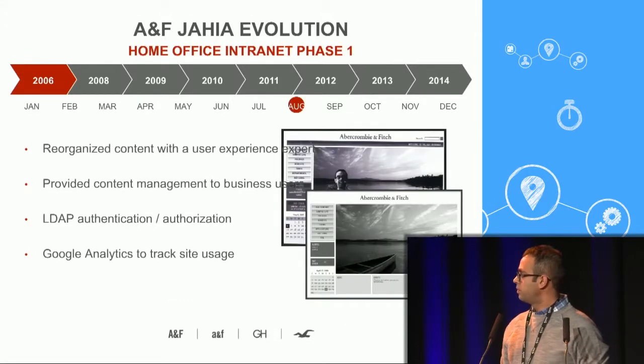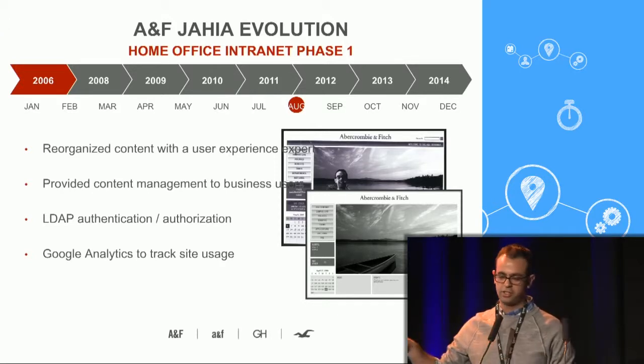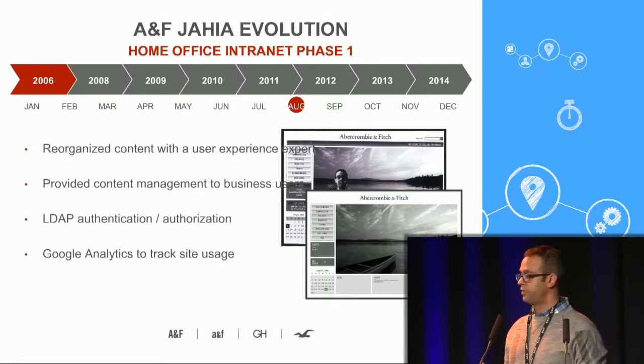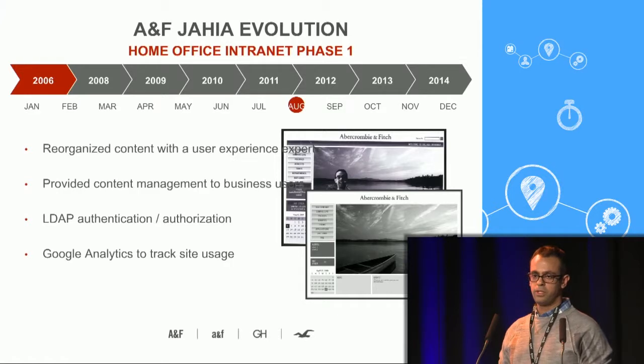So the first implementation, after we decided: some of the fonts are going to be a little off. I guess they didn't convert and translate completely over, but you should be able to get the main idea. Our first implementation really was, after we did the assessment, several months after that, we launched our home office intranet phase 1. And the big thing was that we were able to get the content out there for the business users to manage. We even went to the lengths of hiring a user experience expert. He actually had a PhD in cognitive psychology, and he helped us reorganize our content and establish a lot of usability guidelines that we use up until today.